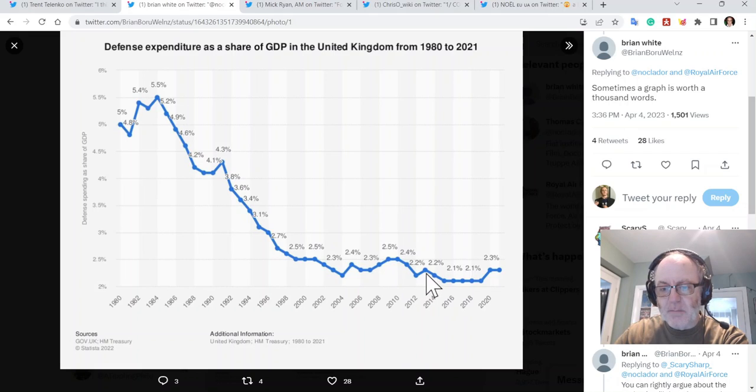But since then it's come down, and 2.1% has been the lowest, from around 2015 to 2020. Then it had a little bit of a spike. It will be interesting to see where it goes now with all this pressure, with 5 billion extra being promised, I think. But even that, some argue, was not enough. Pictures tell a thousand words. Look at that downward trend there.